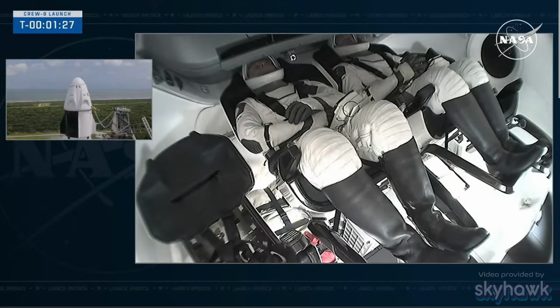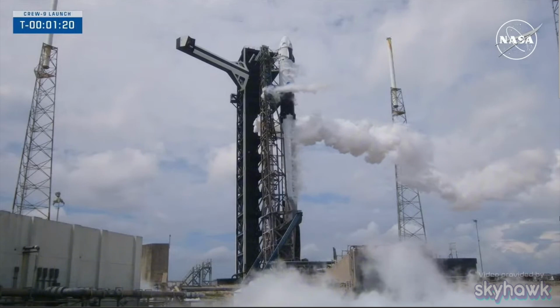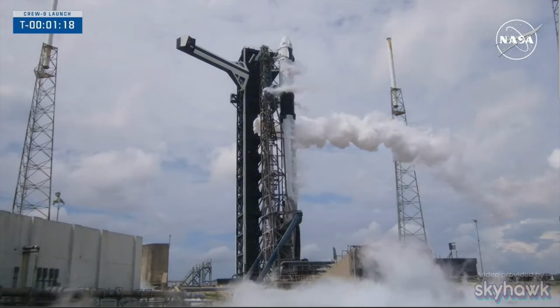So we are now isolating all the feed lines for the different gas systems from the Falcon 9 rocket. Those will then get vented overboard through the umbilicals and the strongback itself. And you can actually hear that venting right now.